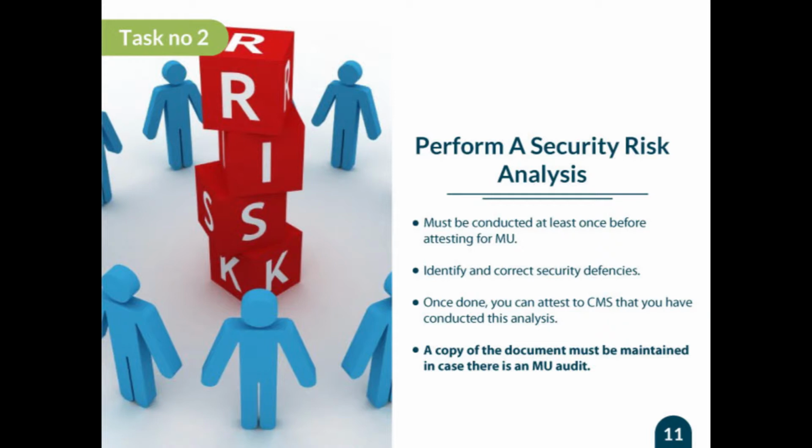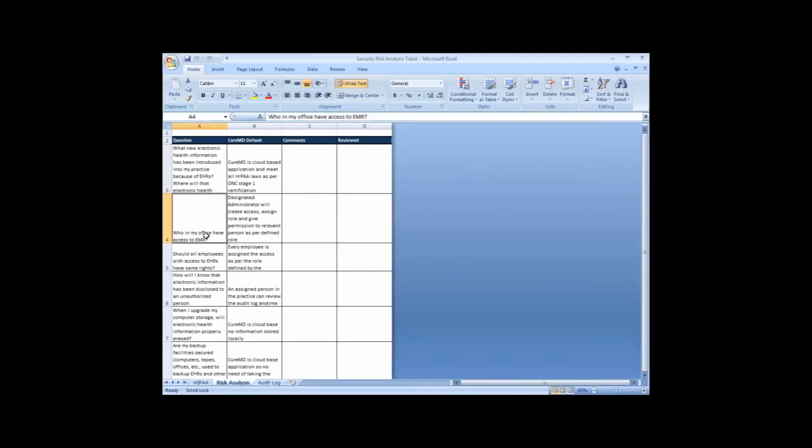Once you're done, you will be able to attest to this measure in meaningful use and claim that you've done the analysis. The main importance of doing the security risk analysis is that this document could be required in case there is an MU audit, so you would be advised to perform the security risk analysis and keep a copy of it in case of an MU audit. Let me show you what I mean. We have a template here at CureMD. It's pretty simple. This is what a security risk analysis looks like. It just has a couple of questions, so pretty simple stuff. So who in my office has access to EMR?